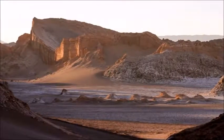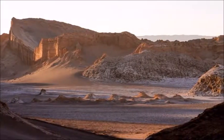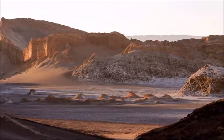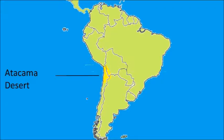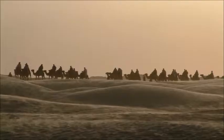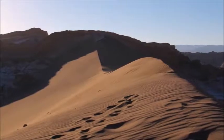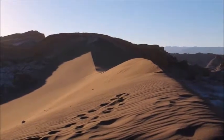But there is a desert that's so dry that it hardly rains, and no rain can come year after year, even decade after decade. This is the Atacama Desert. The Atacama Desert in Chile is so dry that it can hardly support any plant life at all, and cannot support a human population. Why is this desert so dry? Let's take a look at how this desert is formed.